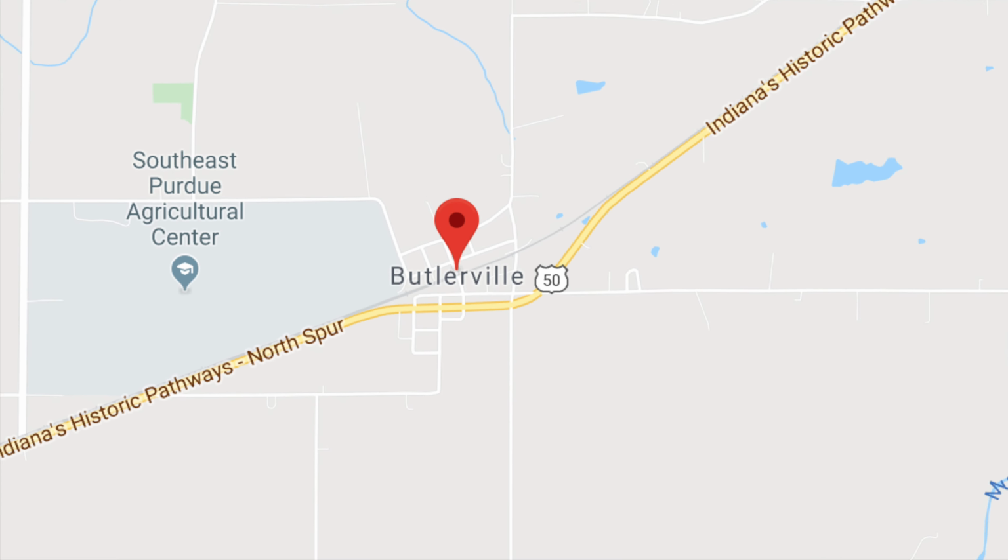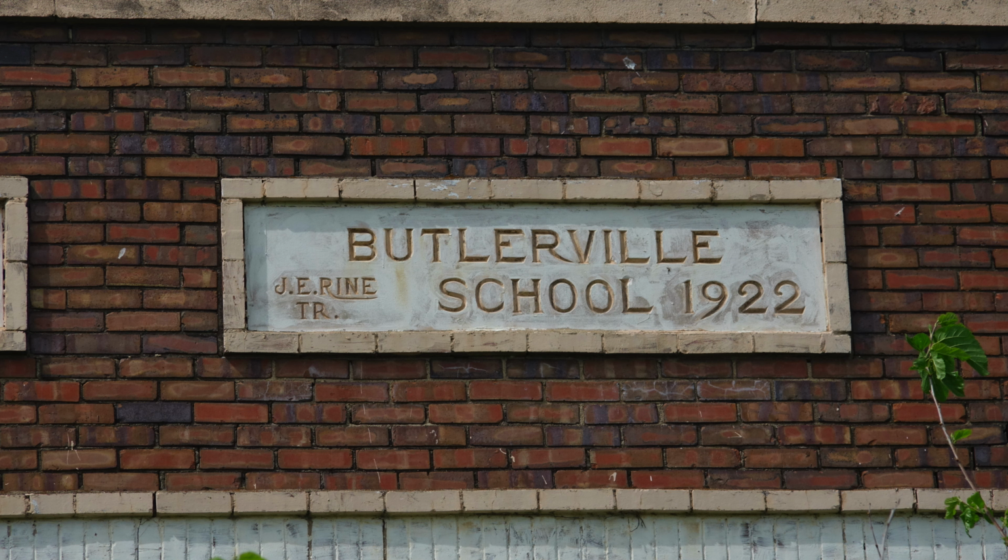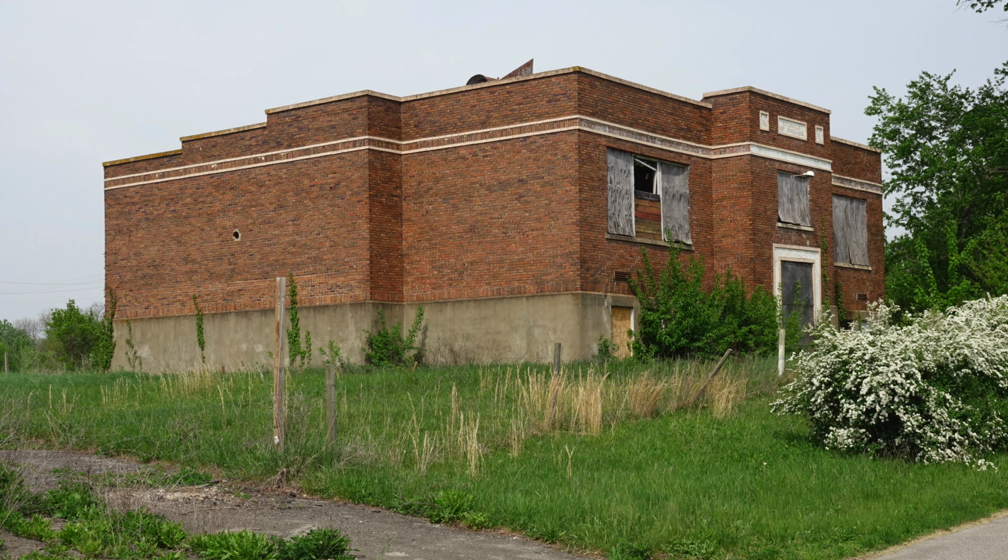Butlerville was a growing town, and in 1922, a second brick building was constructed just east of the 1904 building. An old two-story frame school was literally moved west to the other side of the 1904 building. It later became a skating rink, a movie house, and finally a private residence before it was torn down in the early 2000s.